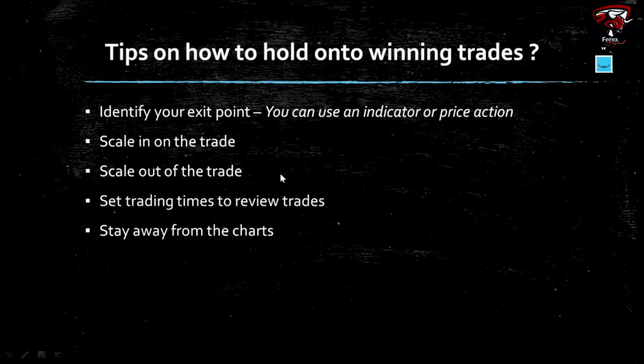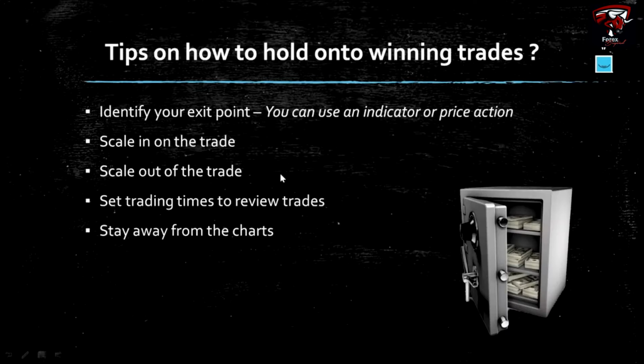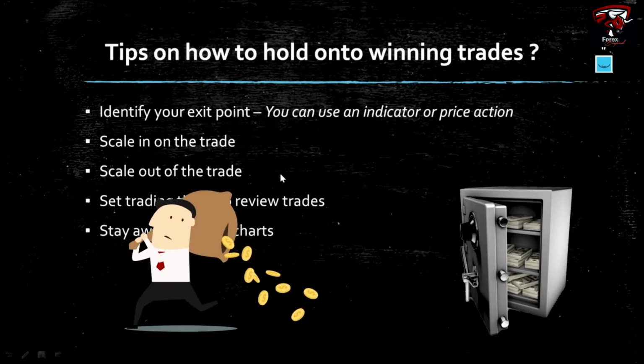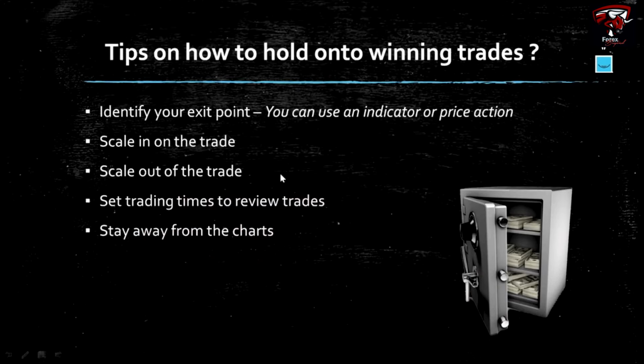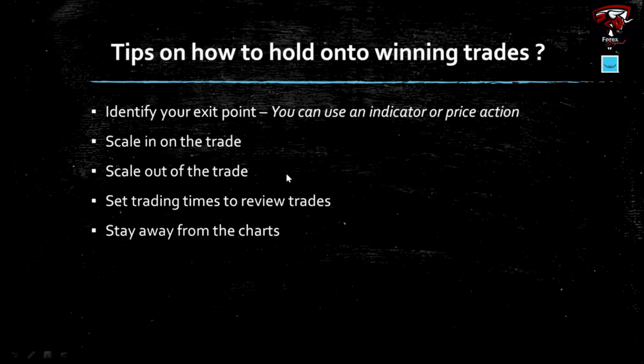So now, guys, what is scaling out? Scaling out is when you have a bigger position running. Let's say you have big profits. However, you want to hold until a specific level, right? So when you scale out, you're basically decreasing the amount of profits that you have on your running trade, meaning that you're closing half and leaving the remaining half in your running position until it actually hits the final exiting level. So next, we're going to cover setting trading times to review your trades.